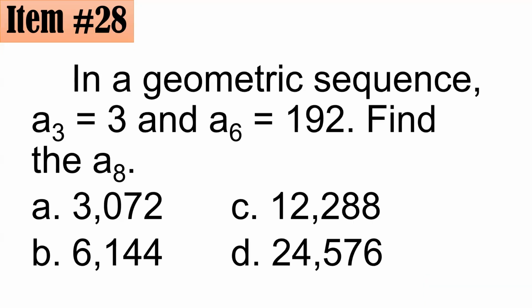In a geometric sequence, a sub 3 equals 3 and a sub 6 equals 192. Find the 8th term. Is it 3072, 6144, 12288, or 24576? Okay. Please comment your answer. Okay, so let's see kung tama po yung letter A na sagot ninyo.